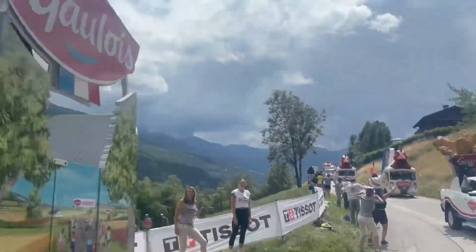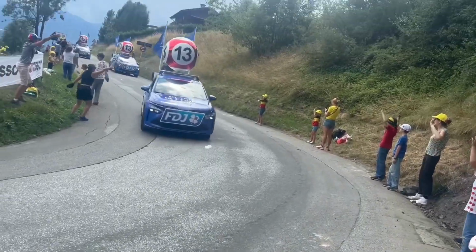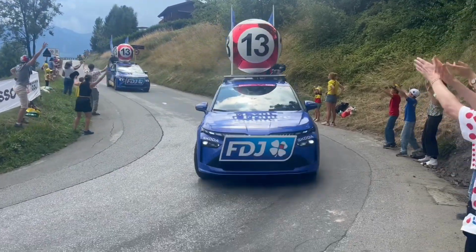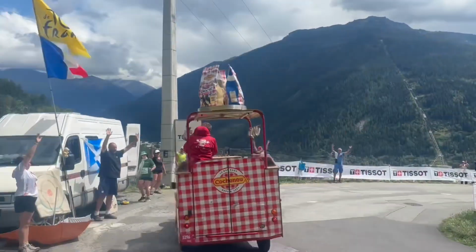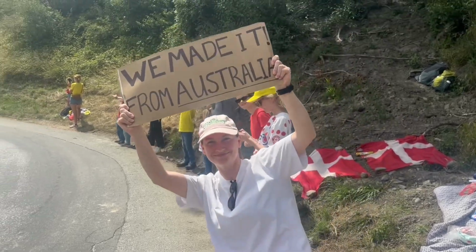Hello! We actually ended up being really happy with this sign. We were contemplating whether we were going to make it or not, but we ended up getting a couple of shout outs, so it was more than worth it in the end. We also had a couple of people come up to us to have a chat about the sign. And the last clip here is just old mate trying to fire up the crowd.